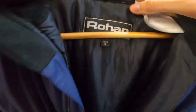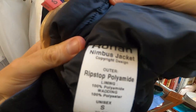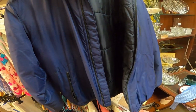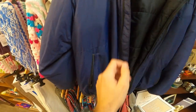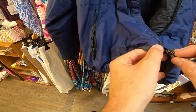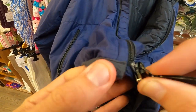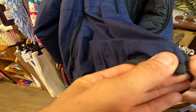This was a Rohan jacket. It was a size small, unisex, and it was only £3. Yeah, Nimbus jacket. Not great materials, but that's okay. But look at the tag. Broken zip. I looked at it and thought, is it broken? Yeah, basically the side that doesn't have the, I call it the zip train, was coming away from the material, and I couldn't work out how to sew it back on because there's no material to be sewn onto on one of the sides, if that makes any sort of sense.